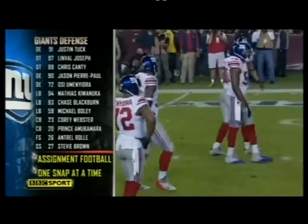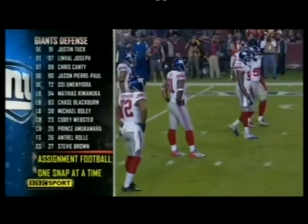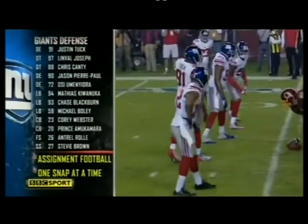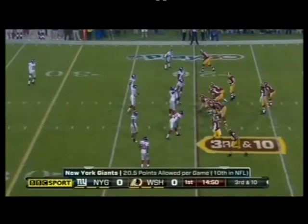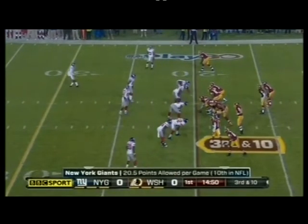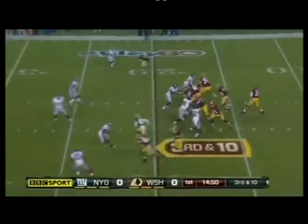And it's one snap at a time. It doesn't matter if you have a good quarter or a good half. If you make one mistake against RG3, he hurts you real bad. What we showed you at the top of the game, NASCAR, 4 speedy DBs on the field at once. That's what's here for 3rd and 10.